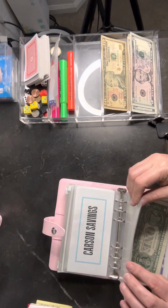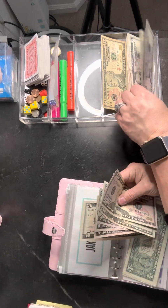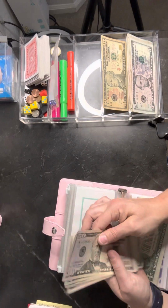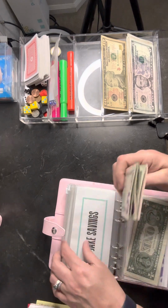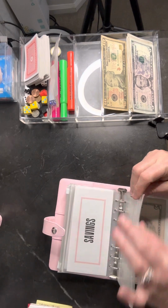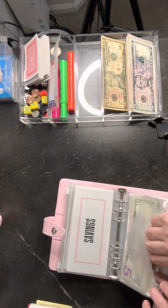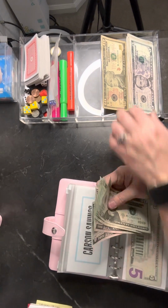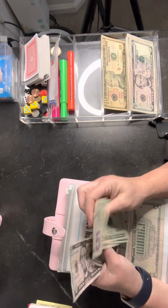All right, Jake savings is getting 5. So there's 50, 70, 75, 80, 85, 90, 95. So next week they'll hit the big 100. Carson is getting the same. 20, 40, 60, 80, 85, 90, 95.